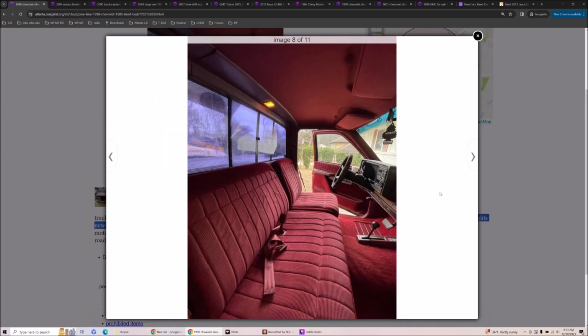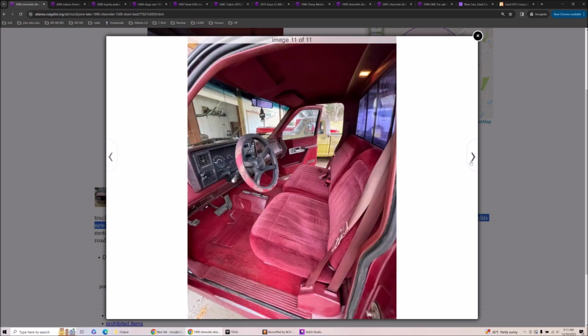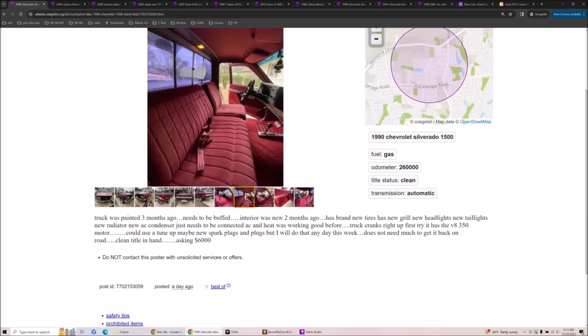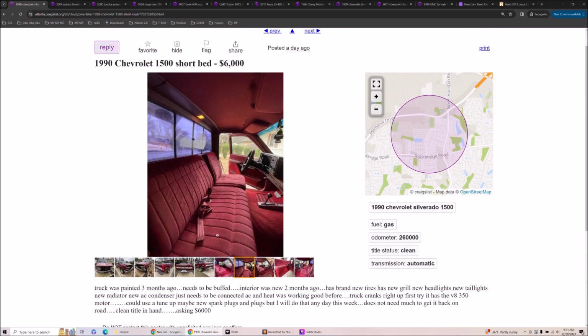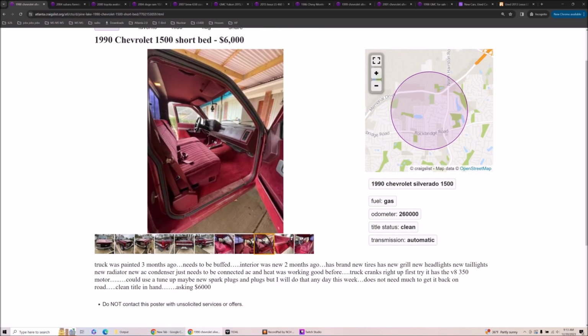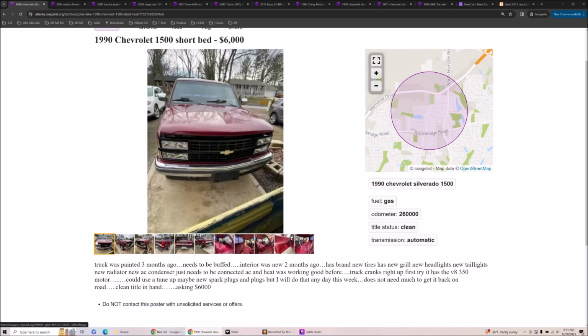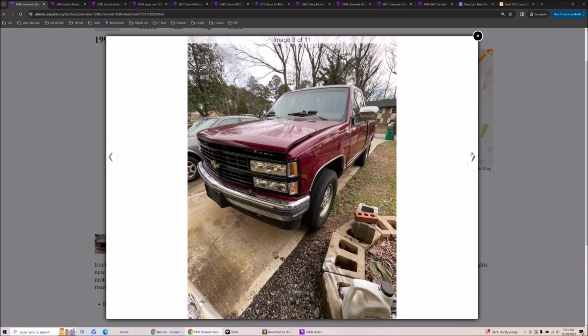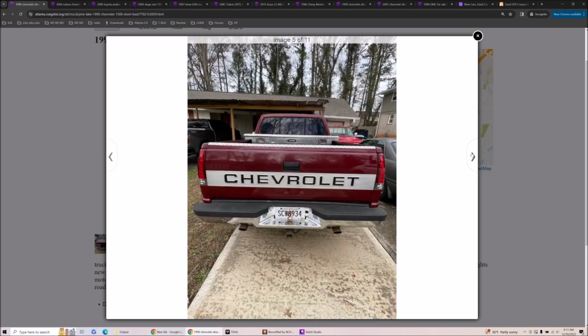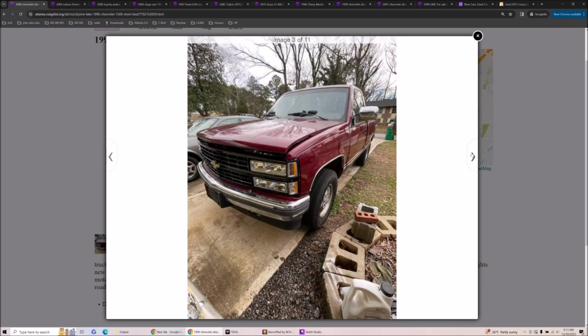Interior was new 2 months ago. Interior, I mean, it does kind of look new. Like, where did you even get all this? From, like, LMC? What engine is this? It's got a 350, brand new tires, so this is $6 grand? And it says it's a Z71. Oh, it's a 4x4. Could use a tune-up, maybe new spark plugs. But I will do that any day of this week. Does not need much to get it back on the road. This guy, he's just a dweeb. I've met him. I know him. He doesn't come off as a bad guy. He's just a dweeb. He just is.